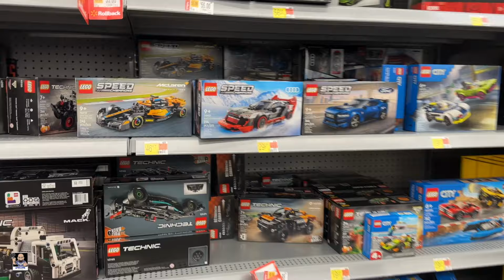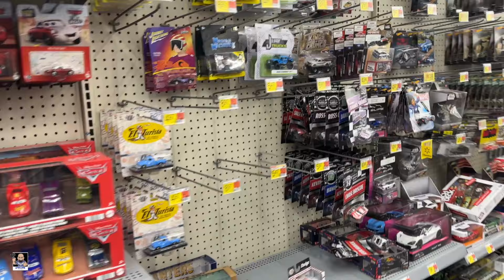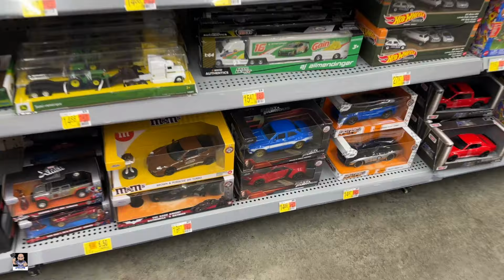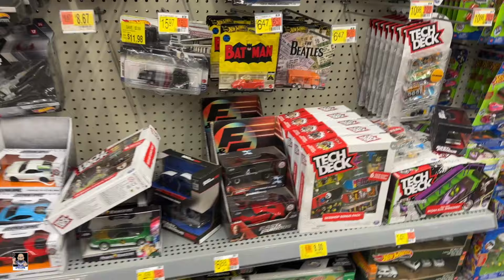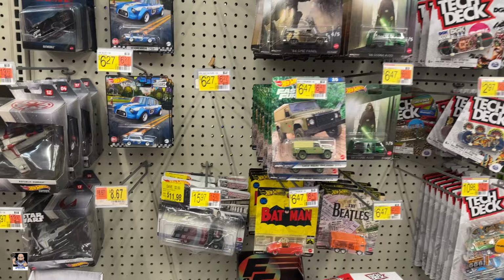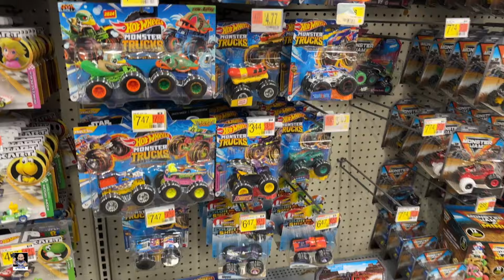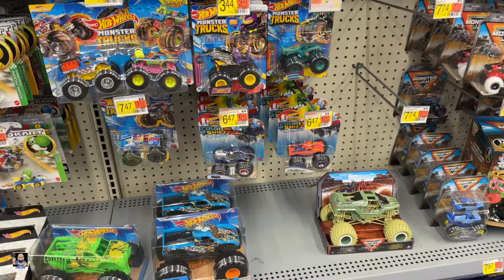Not too bad. All right, you know we got to do diecast. We got to. King of Crunch. It's actually pretty sparse since the last time I was here. Got anything down here? M&M's, Big Time. Got the Batmobile. That's a cool hauler. Plenty of these. Got some skates, Disney, Looney Tunes, monster trucks. Everybody needs the Wiener Mobile. Monster Jam's looking pretty good.